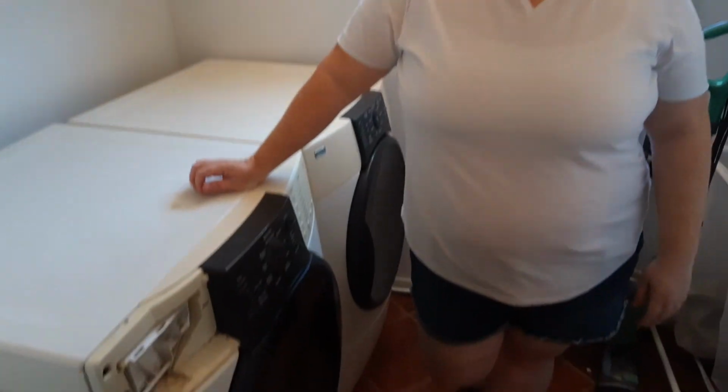Nice. That's where we wash our clothes. Actually, these clothes sometimes are in there, and then in there, and then they go back on here.